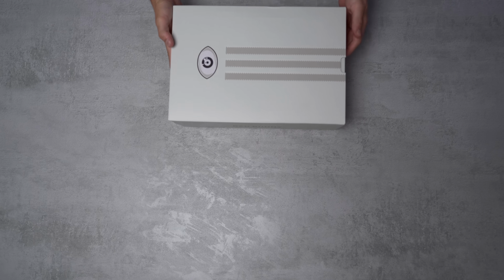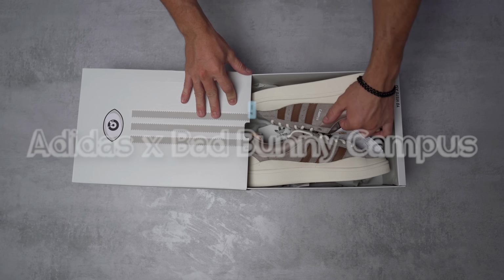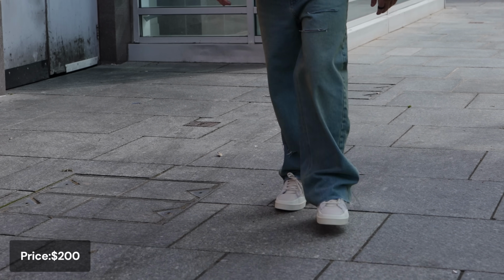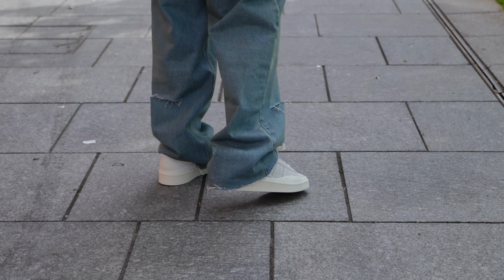Coming in at number 9, we've got the Adidas Bad Bunny Campus. Now, honestly, I didn't think I'd still be recommending this pair of shoes, but they just keep growing on me. In fact, I like them more today than when I first got them. My personal favorite has to be the original sail colorway. I just think that they look so great in that monochromatic sail.